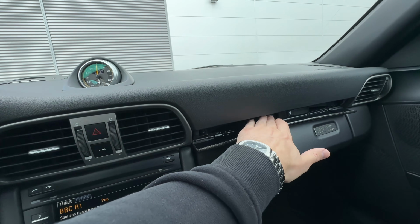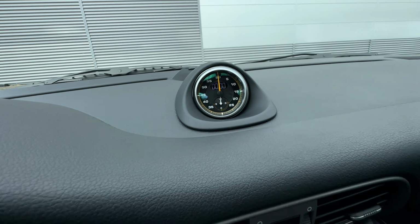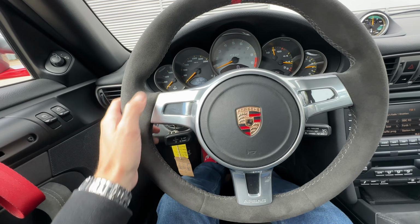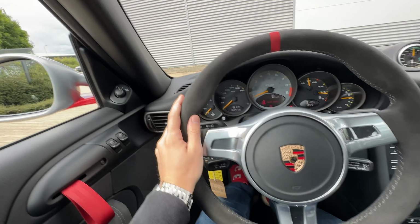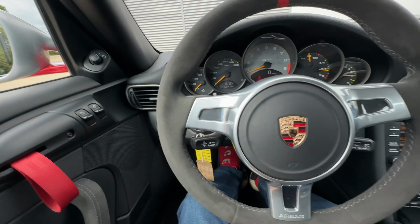And even though they save weight in this car, we still have cup holders in the GT3RS 4.0. The Sport Chrono clock looks absolutely awesome. I love the analog nature of that. The steering wheel is so simple, no buttons whatsoever. Now I think it's time to take it out for a spin. I do find it interesting that the mirror controls are located up here, kind of an interesting location.